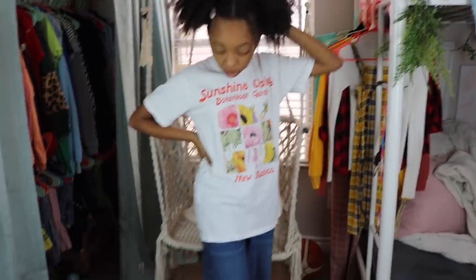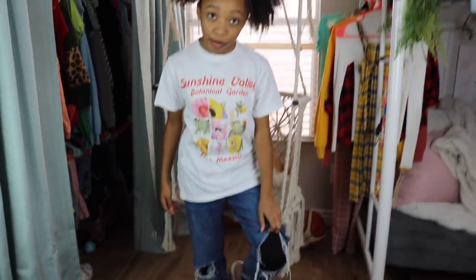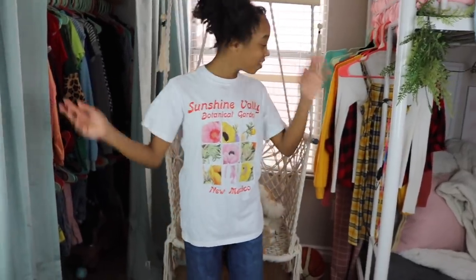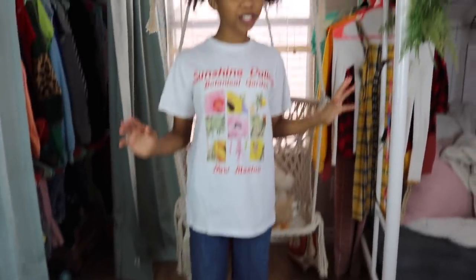This is my loose outfit. I have my loose shirt and my loose pants. I have leggings on under my loose pants because I was lazy, didn't feel like taking the leggings off. This is how it looks. It looks all frumpy. It doesn't look like a good outfit. It looks too loose. Now let's use the hack and see how it goes.